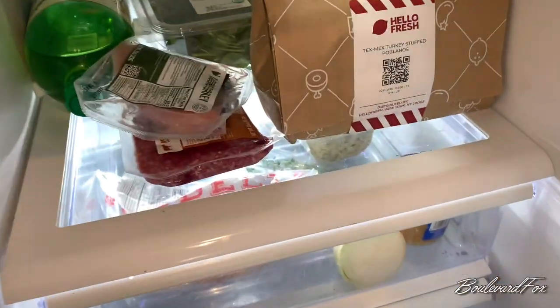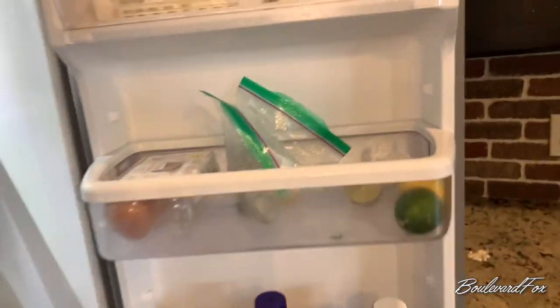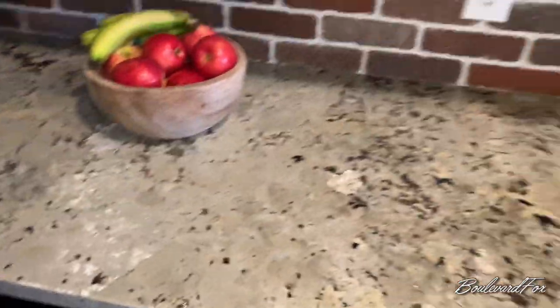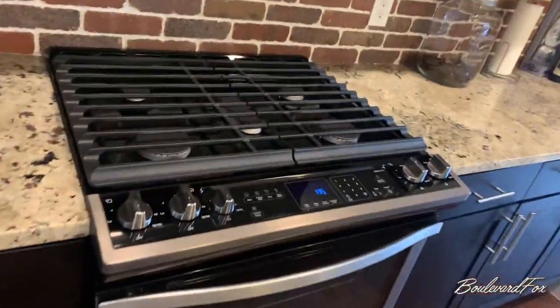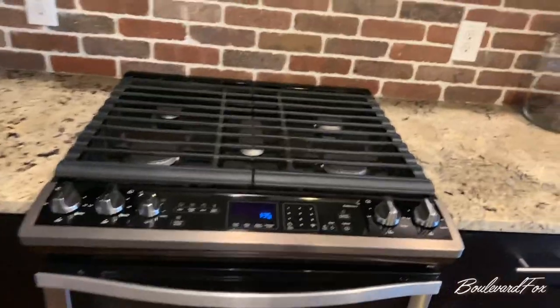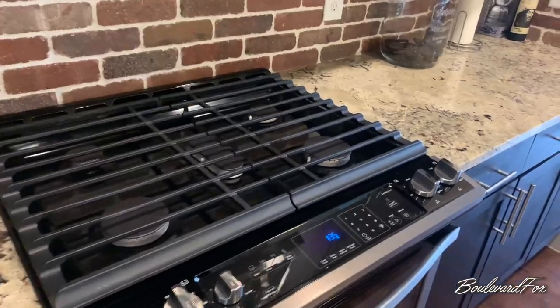And I have a couple HelloFresh orders there. And then the regular items in the door, condiments. Here's where I keep the majority of my plates, silverware. Not silverware, y'all, plates, bowls to eat off daily. Gotta keep a nice little fruit bowl. And then luckily this apartment has gas. I love a good gas range. I don't know when that started, but I love it. I don't know.